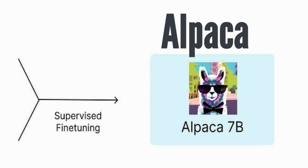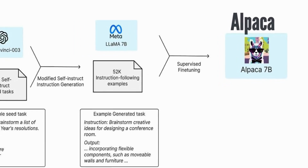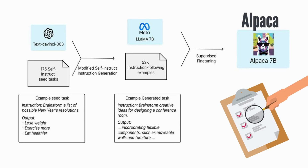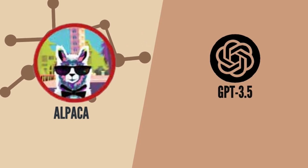Alpaca, fine-tuned from the Llama 7B, a 7 billion parameter model, using 52,000 instruction-following demonstrations in the style of self-instruct with GPT 3.5, is notably cost-effective for training, especially for academic research. It performs comparably to GPT 3.5, despite being significantly smaller.